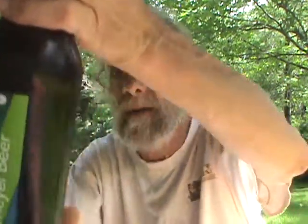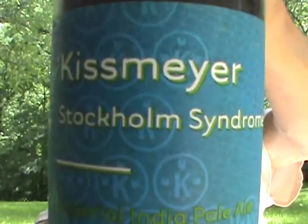I'm going to do a Scandinavian beer today from a company I've never had anything from. Although the company's from Scandinavia, this was brewed at Mercury Brewing Company, Ipswich Ale Brewery in Ipswich, Massachusetts. So even though it's a Danish company, it's brewed here in the States, but I'm sure it's their recipe and they had a lot of input into it. But from Kissmeyer, I'm going to do their Stockholm Syndrome.